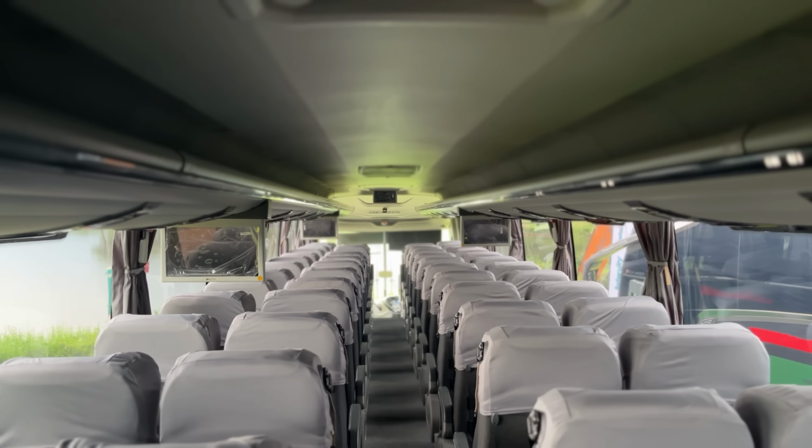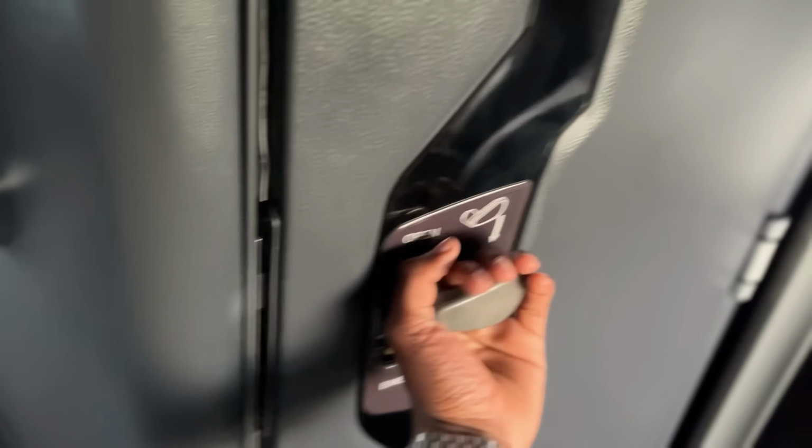Yeah, it's a fridge. This is a 60-seater, as you can see, 59, 60. This side you're going to see 56, 55, 57, 58. This thing is raising. Anyway, then here, this is the toilet. Are you guys ready?